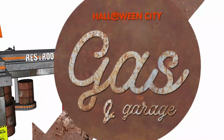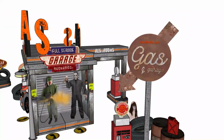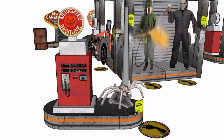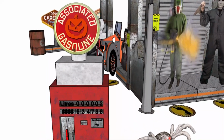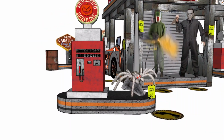Now, another thing I want to touch on is another part of the design, and this is the islands that are around the main gas station building. These islands are doing a couple of different things. The ones in the front are holding the gas pumps and a jumping spider. The one on the side is holding another gas pump, and then the couple in the back are holding the drive carefully, come back soon sign, and also the tall Slenderman animatronic.